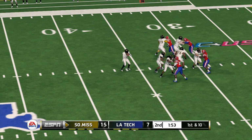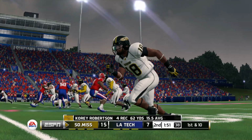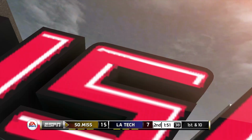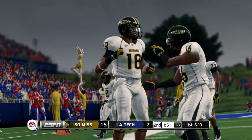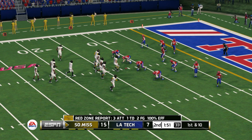Makes the grab and steps out right away. There's very good chemistry between these two. They like to run through all their routes before the game. And I have to say, they look sharp before this one even started. First and 10. Ball on the 12-yard line. Southern Miss up by 8.